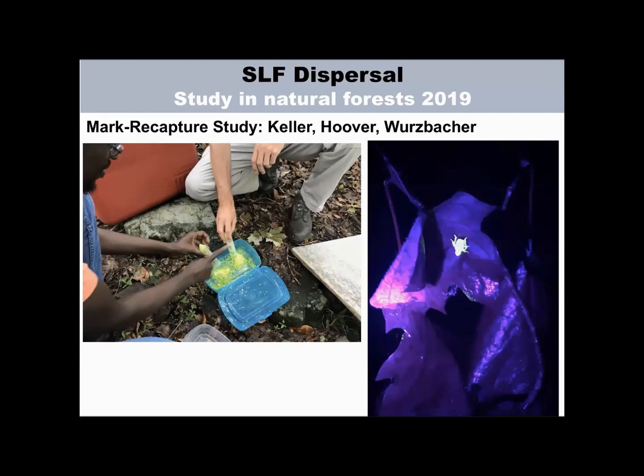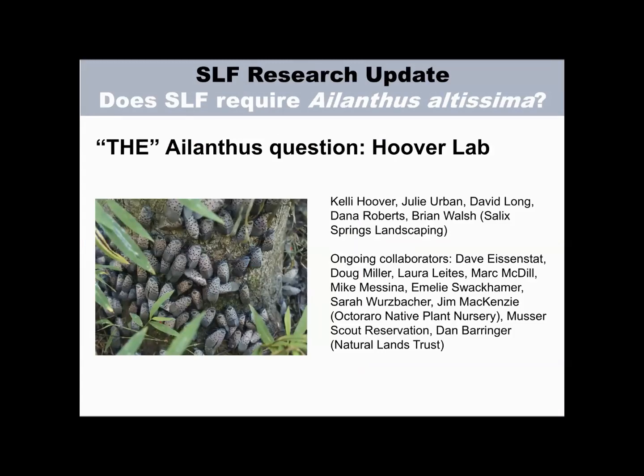I did this a couple of weeks ago. I did not see a beautiful nymph like that, but you can see they show up really well. On the right, that's a lanternfly nymph. And so that's going to be really interesting to see how far the different instars can disperse in natural forests that don't contain Ailanthus. Kelly is also looking at, do they require Ailanthus? As Miriam indicated, these things are voracious feeders. It's horrible to try to keep them going.